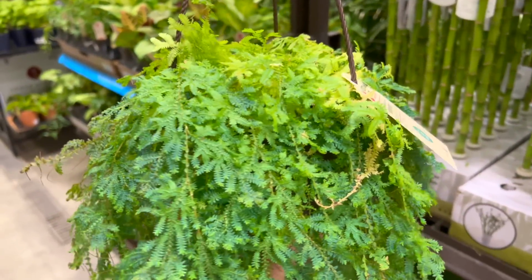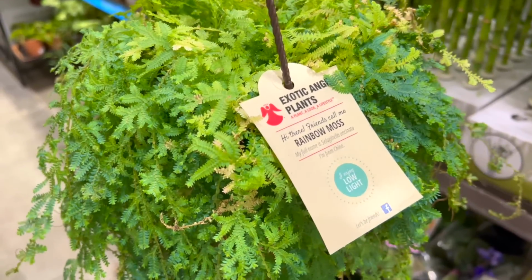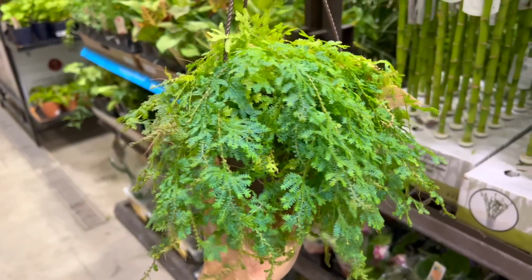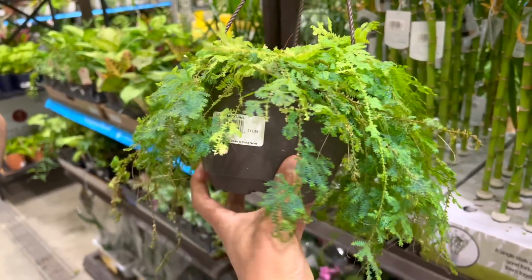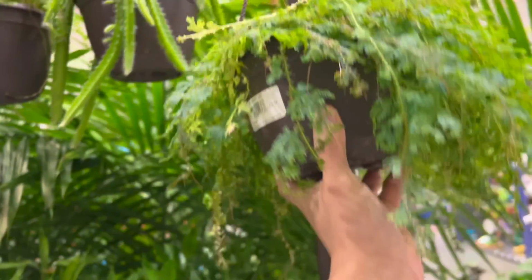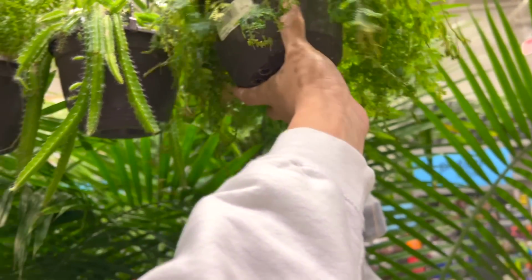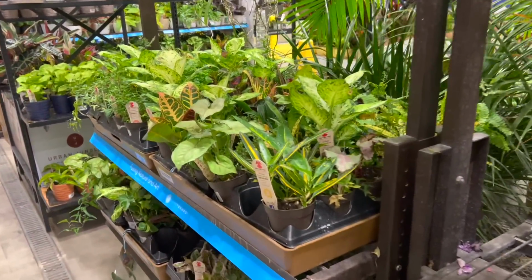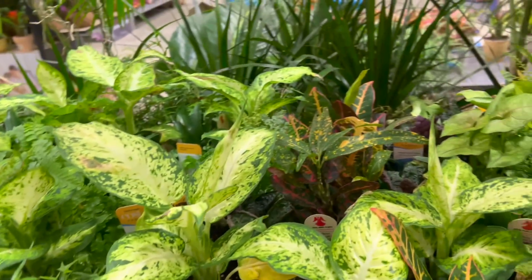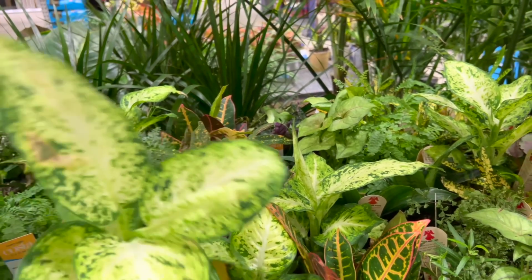Here's this beautiful rainbow moss, which always looks kind of blue. They should have called it blue moss, but I don't know. It's super cute. I always love to look at it, and I always kind of want one, but I feel like it needs to be in a terrarium. And then here's all the other mixed assorted houseplants.